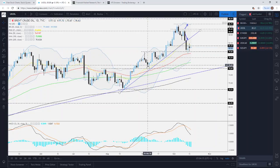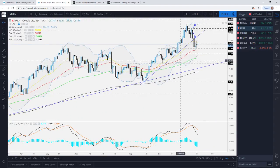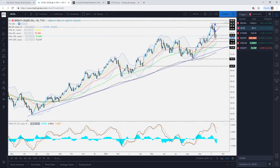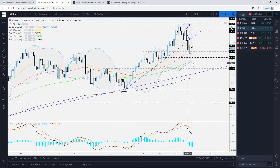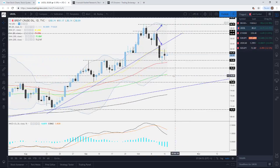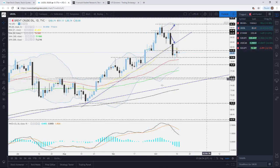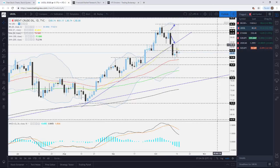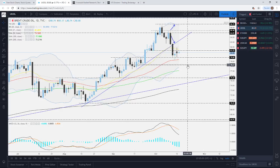So at the moment, we're still going to aim for lower levels, at least for the short term, because we do have a nice upside support line here that has been running since around the 21st of June 2017. Eventually we could end up testing that line, and from there maybe the bulls could pick up again and push this commodity back up. But of course, let's not over speculate too much.